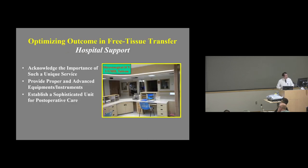So how to optimize the outcome in free tissue transfer? I think hospital support is very important. A hospital really should acknowledge the importance of such a unique service. This is one thing. And also provide proper, and sometimes advanced, equipment and instruments. You should also establish a good post-op care unit. This is the only microsurgery ICU I know of on this planet. It's at the Chang Gung Memorial Hospital in Taiwan. They have a 26-bed microsurgery ICU. Because of this, they were able to perform more than 100,000 free tissue transfers in the last 30 years, and also many finger replants, leg replants, et cetera.